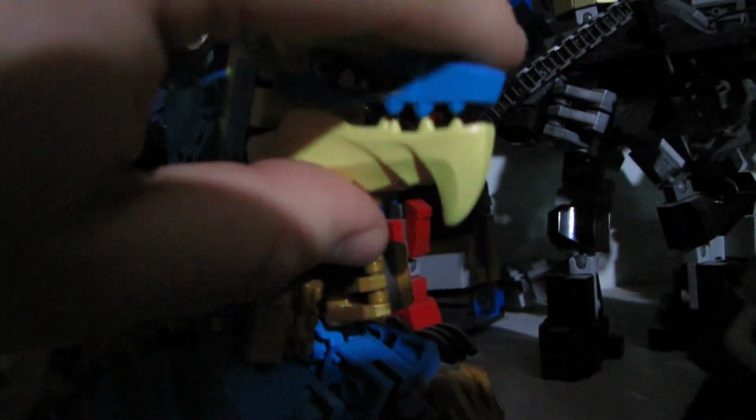Here's my little dragon friend. He's just a grumpy little dragon. He just sits here in the corner, and yes, his mouth does open. But yeah, I just thought that was neat.